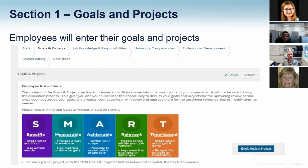So section 1 is the Goals and Projects. Pretty straightforward. There's, again, a set of instructions here for each employee to utilize when they're doing that, and they will simply add their goals and projects. You can do that by clicking on Add Goals and Projects at the bottom of the page.